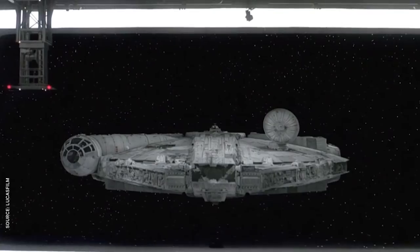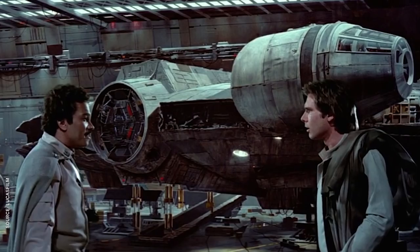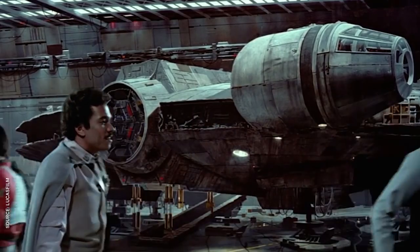Before anything else, it just looks so cool. Despite everyone, and I mean everyone, in Star Wars constantly taking a massive space shit on it.